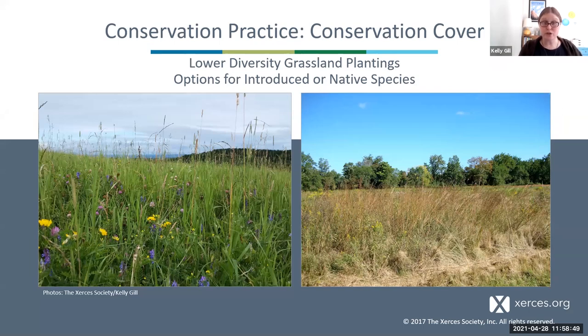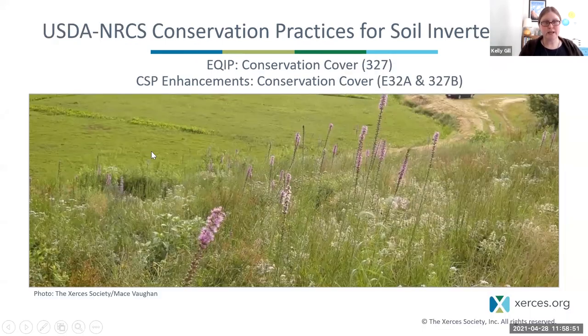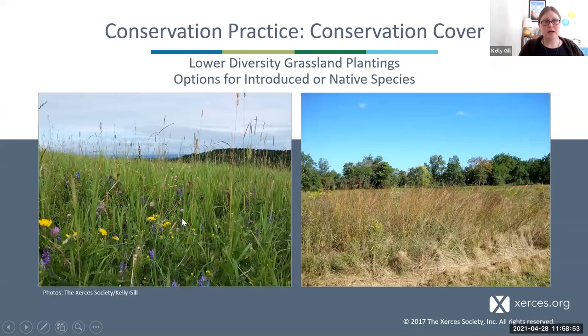Right? So it could be introduced grass, like you see here on the picture on the left, or it could be something like warm season native grasses, like you see here on the right. And I realize here this pasture grass planting has also some legumes in it. You could see clover and vetch and other flowers.